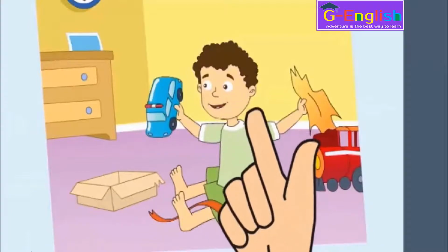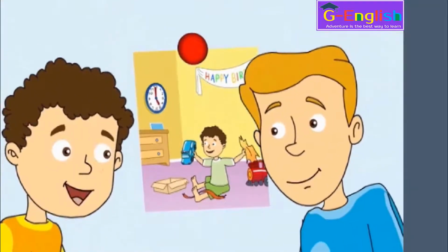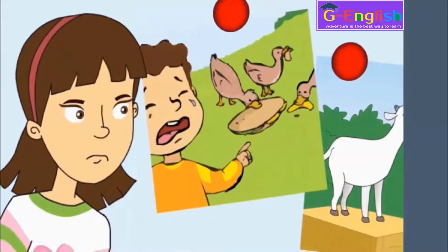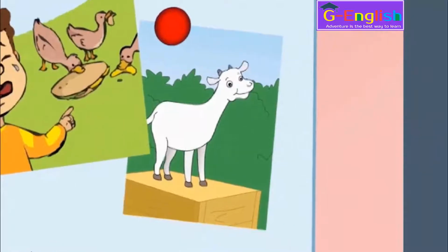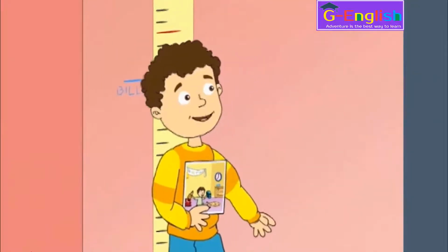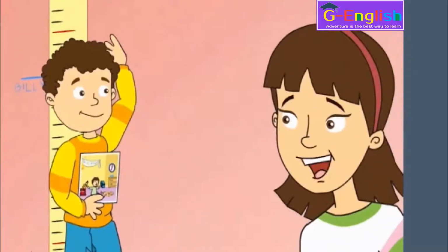Look at this one. It was Billy's birthday. Look! These birds were bad. This goat was hungry. I was little then, but I'm not little now. Yes, You're very tall now.